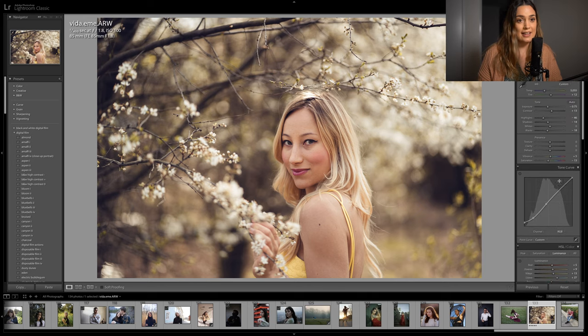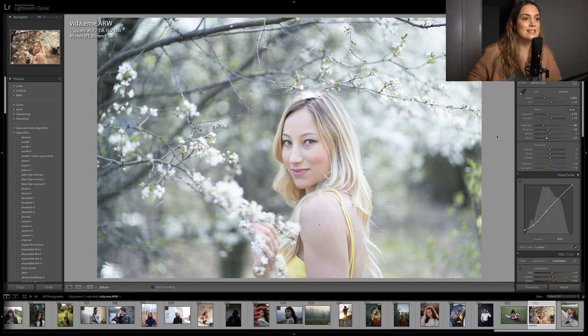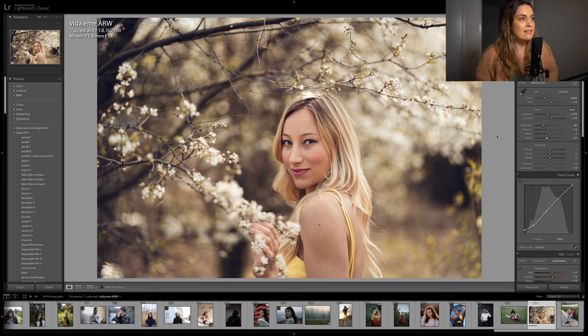Okay, I love this photo. I think I'm done with it. So here is the before and here is the after. And this photo is by vida.eme on Instagram.